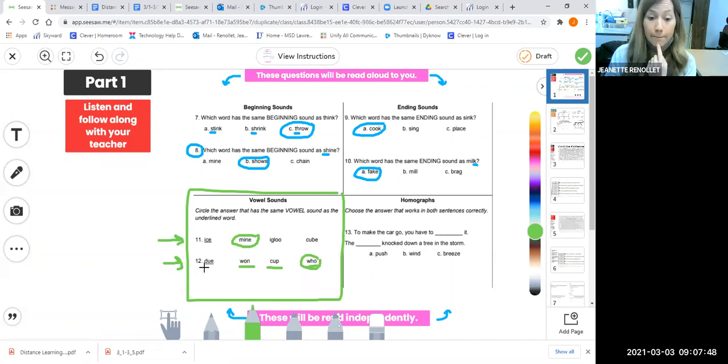Notice the letters do not match, but we're not matching letters on IREAD. We are matching sounds. Do and who both say ooh. Great job. Let's go on to our last box. Read the sentence. Choose the word that fits into both sentences correctly.